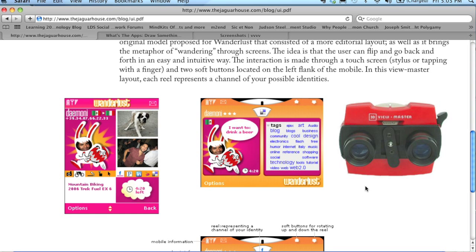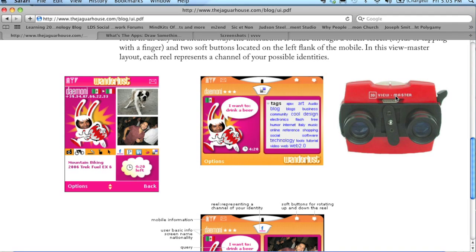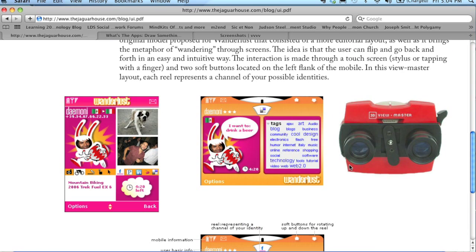The way they did that is they had a physical ViewMaster disk, and the disk had an RFID tag in it, and you'd pick the disk depending upon what network you wanted to connect with. So if you wanted to connect with your Facebook network, you'd get the Facebook disk and put it into the ViewMaster, and then on the screen you would see your list of Facebook friends and you can navigate through them. So here's the Facebook appearing here, and then here's some of your friends appearing, and this one says I want to drink beer, so you're now in the mode where you're trying to get people to take you out somewhere. But I thought it was very interesting because it combined a physical, tangible interface with this screen object.